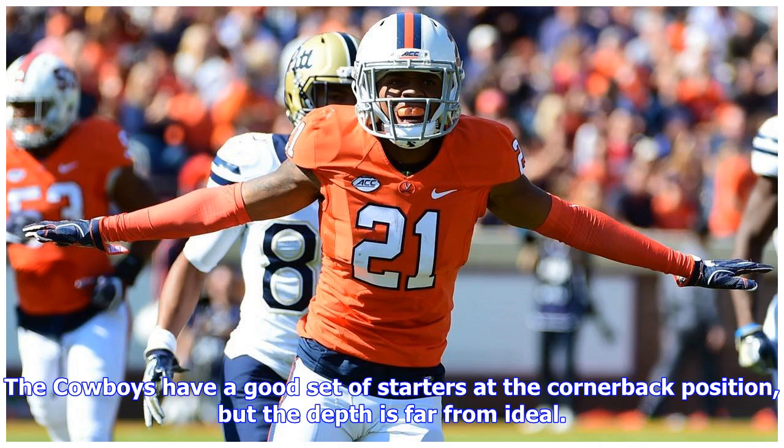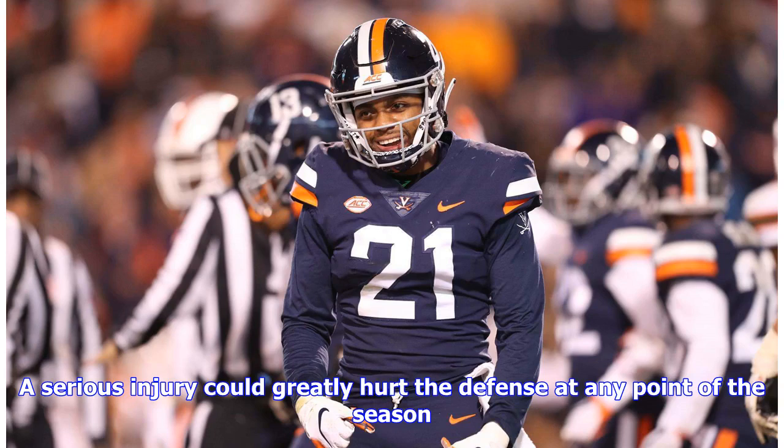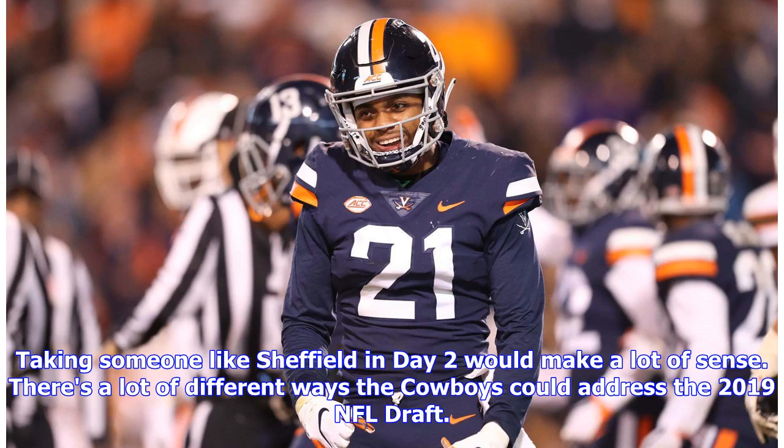The Cowboys have a good set of starters at the cornerback position, but the depth is far from ideal. A serious injury could greatly hurt the defense at any point of the season. Taking someone like Sheffield in day 2 would make a lot of sense.